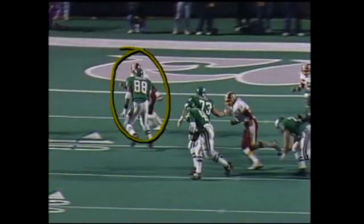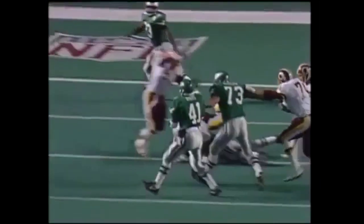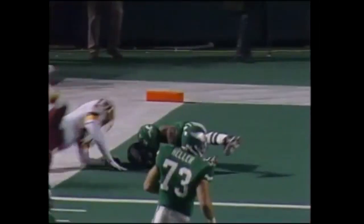Heath Sherman makes the catch. Take a look at this. Here is Keith Jackson right here. Now you watch how he moves downfield, and there's his block, and they ruled that the block came before the ball was thrown, and thus the touch block there.